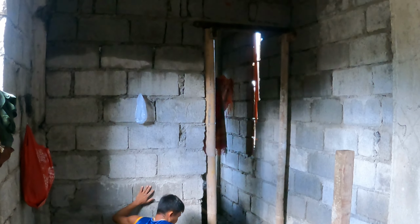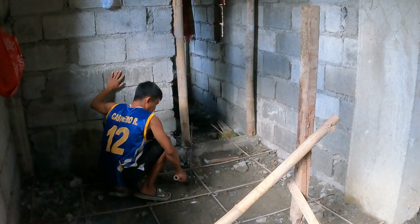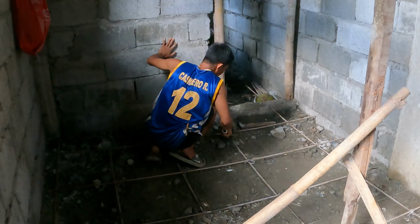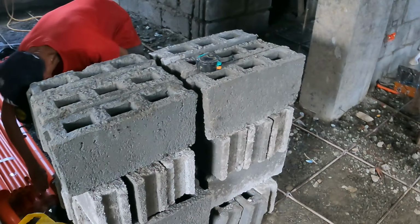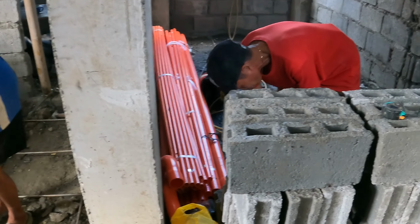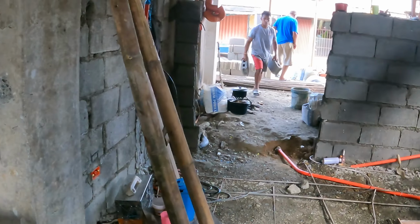And that's the finished wall that has been laid today by Foreman Roque. As I mentioned, he's now beginning the layout for the hollow blocks for this communal CR. And Meng Meng is getting these hollow blocks ready, so they're in close proximity, ready to give to the foreman as of when he requires them. So loads going on here at the ground floor of the Dream Home Building Project here in Sapian, Capiz.